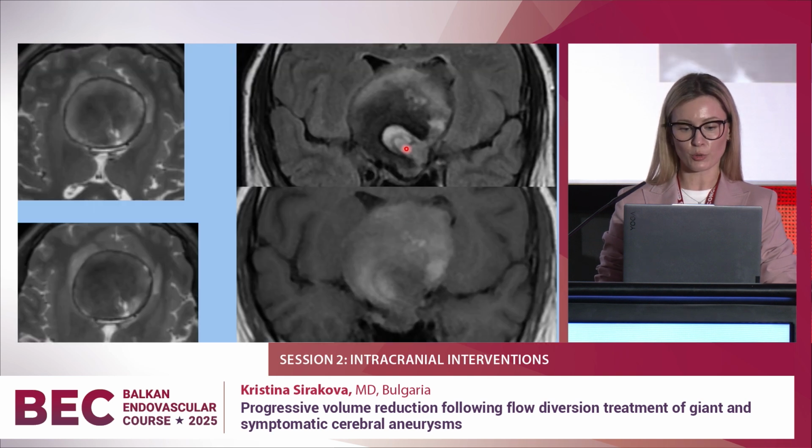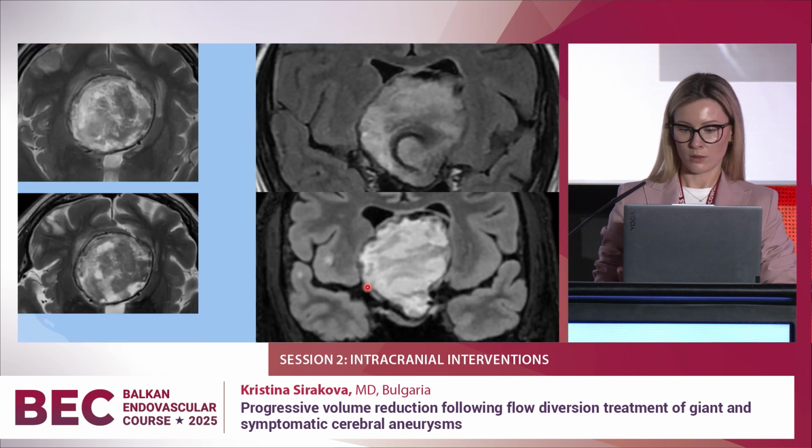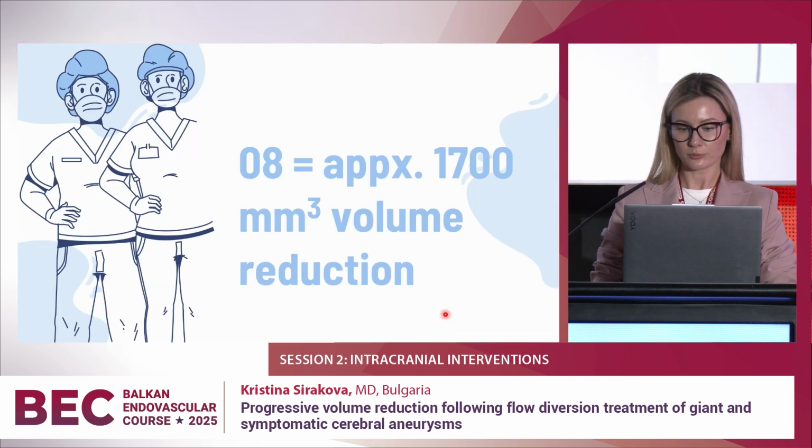So you can see the progression of the thrombosis over the period of 5 years. The aneurysm demonstrates apparent changes in the signal integrity of the thrombus, with significant volume loss and decompression over the brain parenchyma.